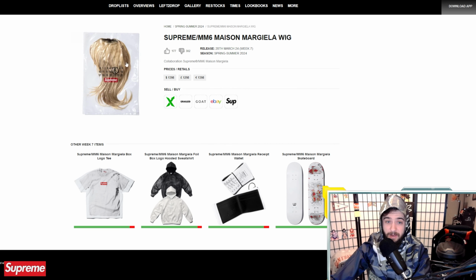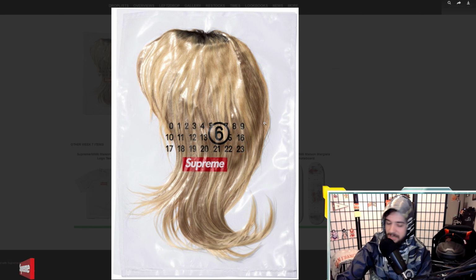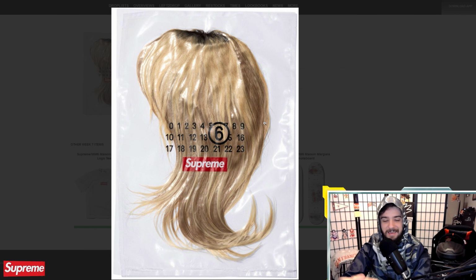Okay guys, the wig, it's got 300 downvotes. It's $1,398, but Kanye reposted it on his story. What does that mean? At this point, I have no clue. This guy will definitely sell out. I think it will be one of those celebrity pieces. Someone is gonna wear this thing. It will be talked about. I can't, though, in good faith, recommend anybody buy this.